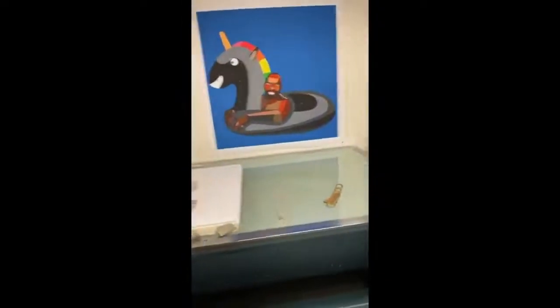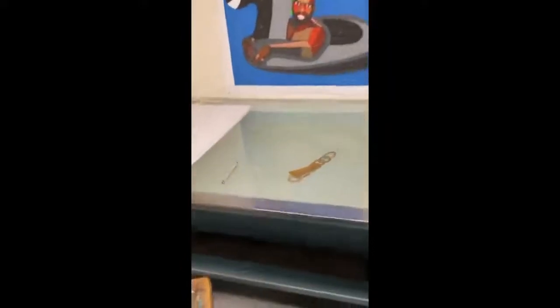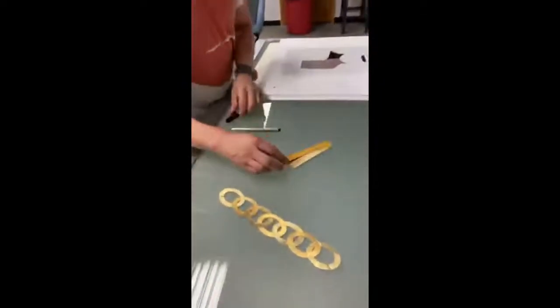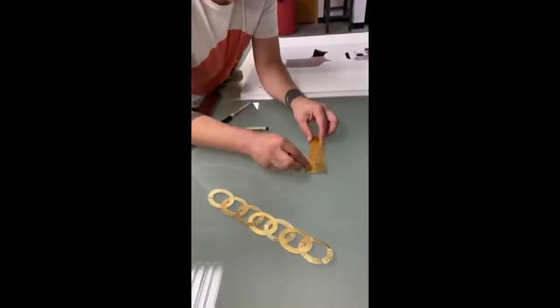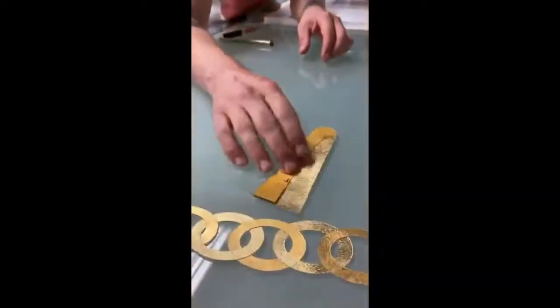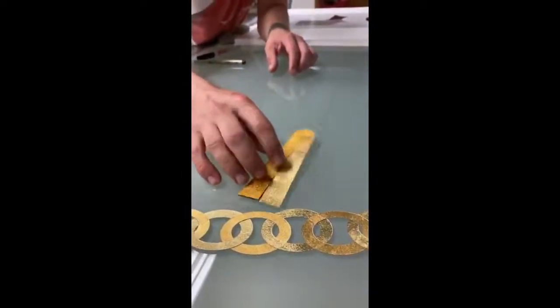Do you want to show how you do the chain necklace or the unicorn horn? Yeah. Oh, somebody just asked, what about the gold leaf? So we leafed paper with two different types of leaf, so you can see that the gold is slightly different for both of these.